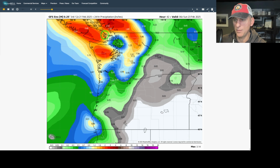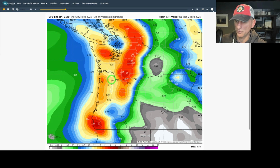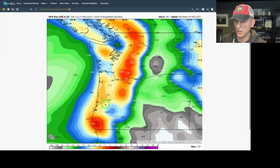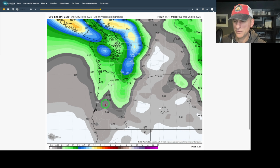The GFS ensemble mean for 24-hour precipitation totals. This is just absolutely ridiculous for Seattle. 1.84 on the GFS ensemble mean in a 24-hour period. So yeah, the GFS wants to really hammer some of Western Washington, at least the Willamette Valley. Still pretty good amounts, though, showing up as we're scrolling on through Sunday and on into Monday as well.